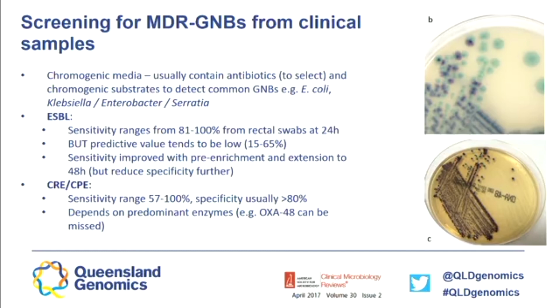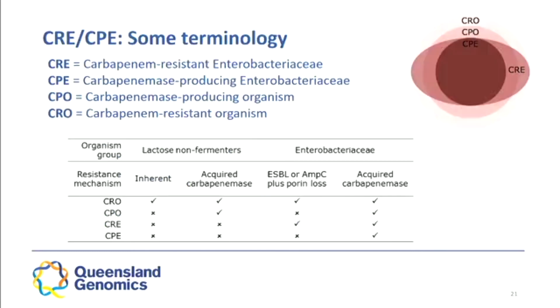We very often use special media that will only grow those kinds of organisms, and also they frequently will have some kind of indicator in the media that will tell us, okay, this is resistant, and this is looking like a Klebsiella, or this is looking like an E. coli. So it really helps the laboratory pick the right organisms in a short period of time. Otherwise, you end up working up loads of different organisms that may not be relevant, and your whole process will be very inefficient. So these chromogenic media you'll often hear talked about, and they have many advantages in terms of speeding up what we do in the lab. But they have differences in terms of sensitivity and specificity.